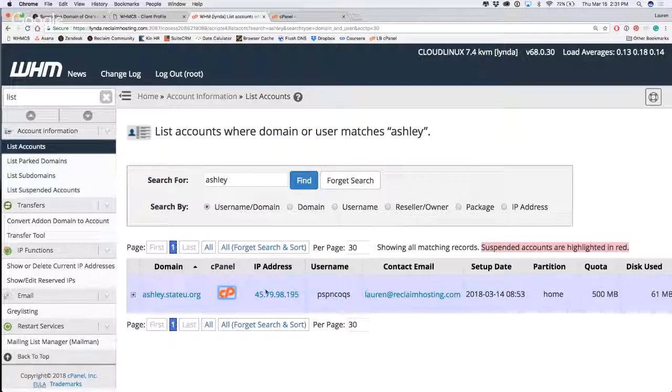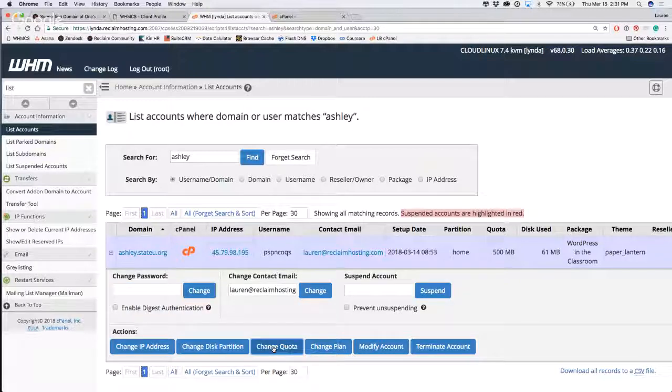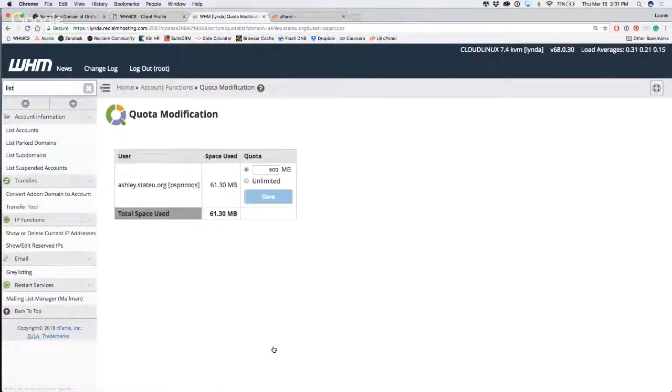Let's say I want to change the quota for this ashley.stateu. You can see here in the bottom corner, there's this quota. I'm going to zoom out a little bit so you can see there's a lot going on. We can see the IP address, username, contact email address, when it was set up, and then we have this quota. If I extend this out again, I've got a change quota link there, and I would just make changes. Let's say I wanted to give them a gig. I would just click save, and that's all it takes.